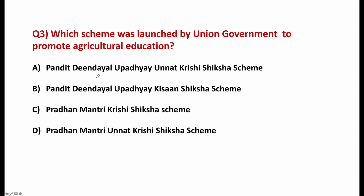Which scheme was launched by the central government to promote agriculture education in India? It is called Pandit Deen Dayal Upadhyay Unnat Krishi Shiksha Yojana. Unnat Krishi means progressive or developed agriculture. Shiksha is education, and this scheme is launched to promote agriculture education. Under this scheme, 100 centers have been opened at an investment of 5.35 crore rupees.